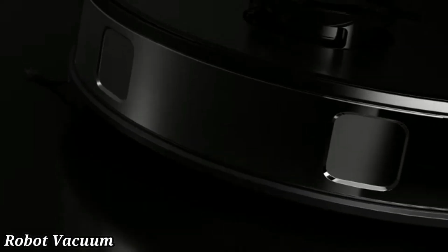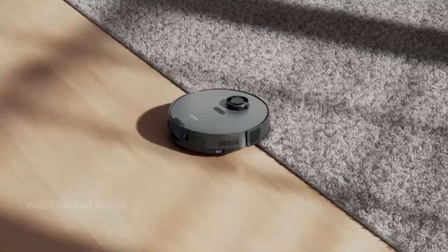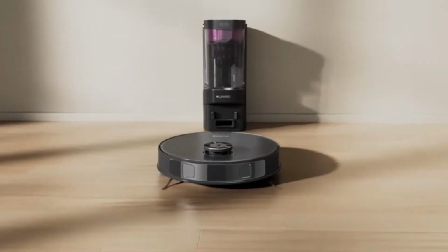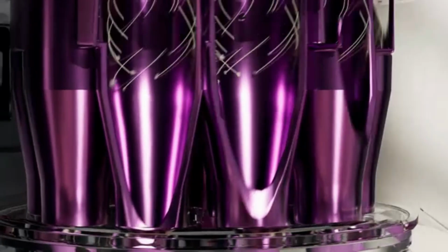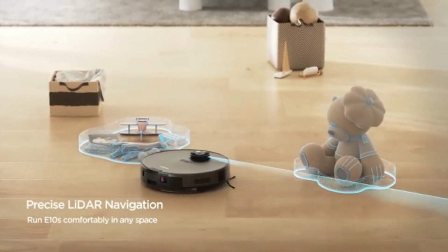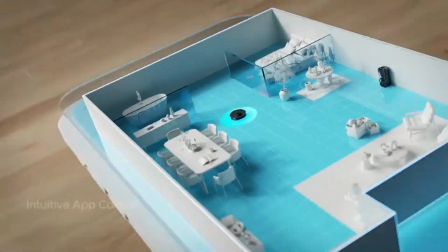The EUFY L60 robot vacuum with self-empty station is an impressive addition to the range of robotic vacuums, particularly for those seeking convenience without compromising on performance. With a sleek black design and dimensions of 12.85 L x 18.71 W x 14.22 H, it fits seamlessly into a variety of home environments while maintaining practical functionality.